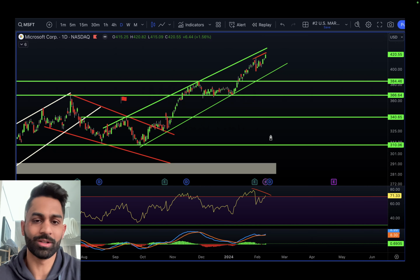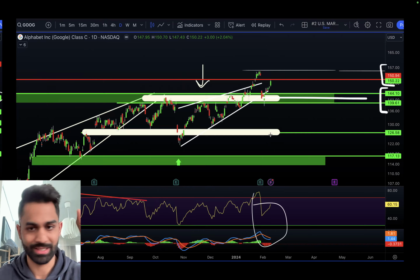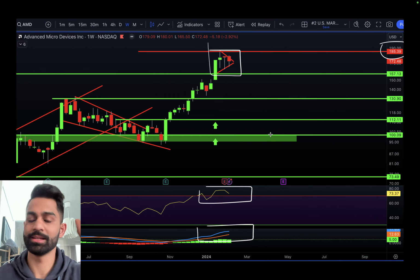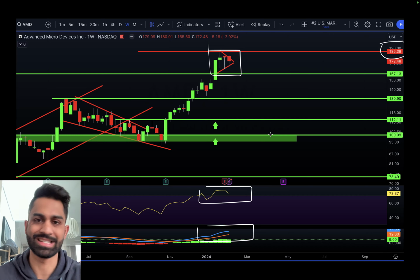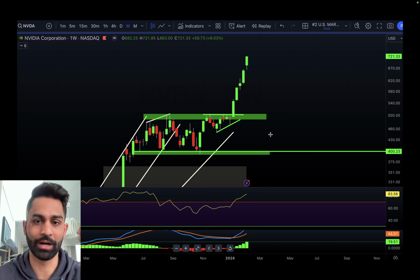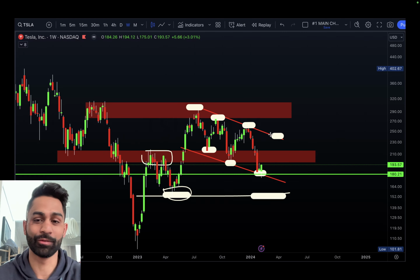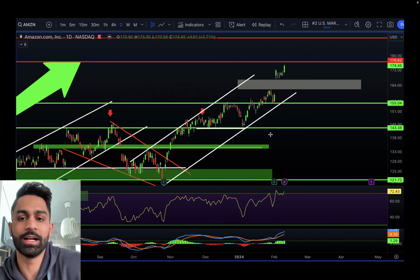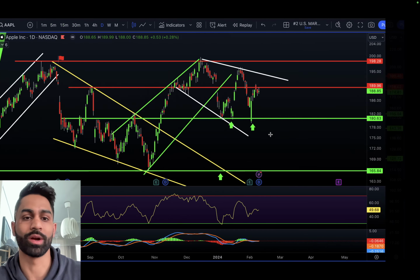I mean, among all the stocks here, I would say Microsoft, be careful. Google is quite reasonable. Meta, be careful. We got AMD, I would say weekly, be careful. Daily is quite reasonable. And of course, Nvidia, we've got very overbought. Definitely be careful. Then we've got Tesla here, not that crazy on the overbought overextension here. And then Amazon, definitely be careful. Apple is quite reasonable at the moment.